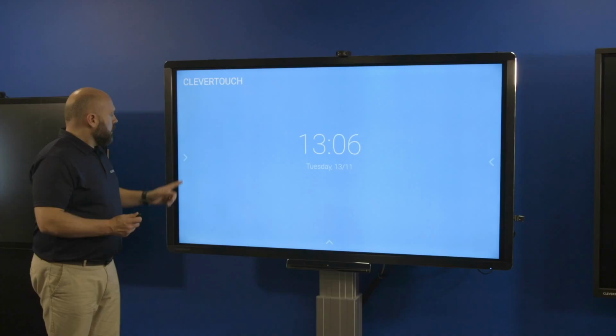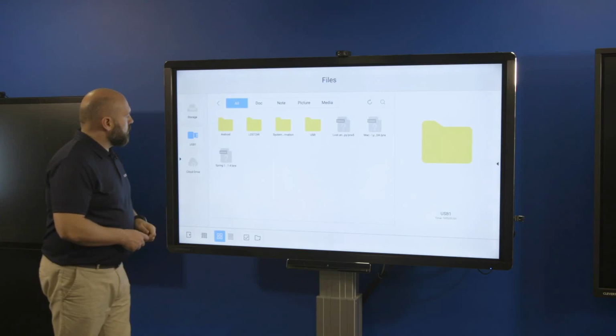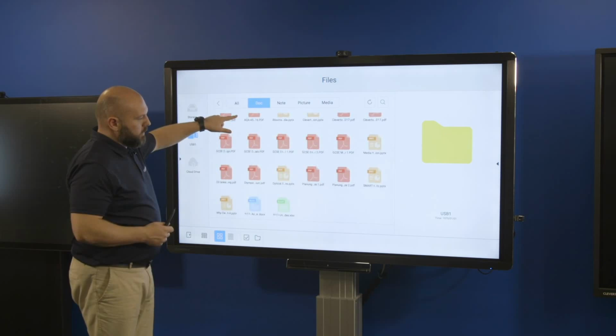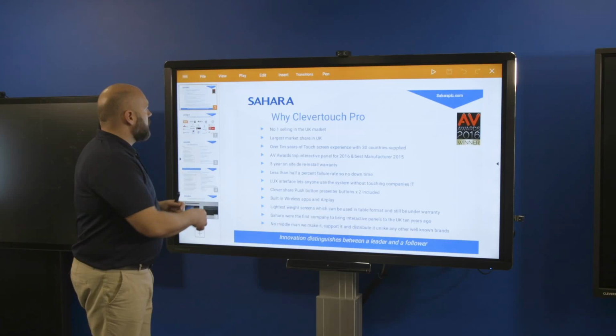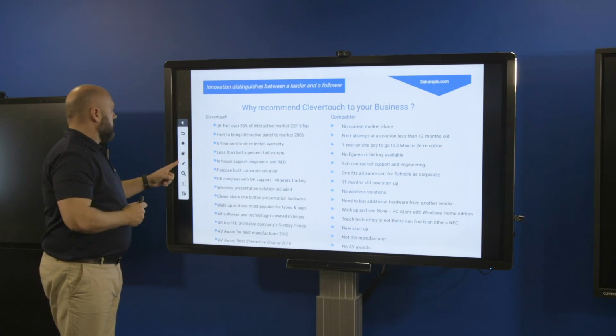I'm going to show you how to open up existing files that you may have on a USB or cloud drive. Go onto the menu, click files. As you can see, I've got my USB, my internal storage, and my cloud if I had one connected. I'm going to go to my USB. If I click on docs, it will filter out all the Office file formats on there, and then I can just double tap on the file that I want. It'll open up, and then I can click play, and then go through my pre-made presentation that I've already got prepared. I'm going to select home again and go back to our main menu.